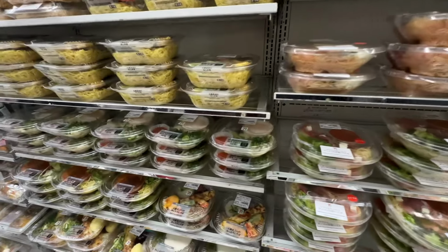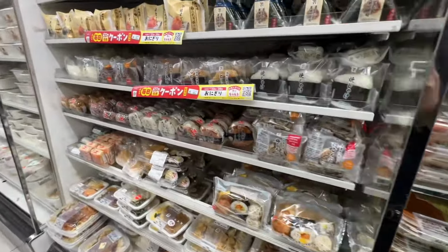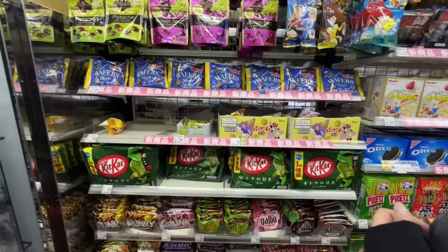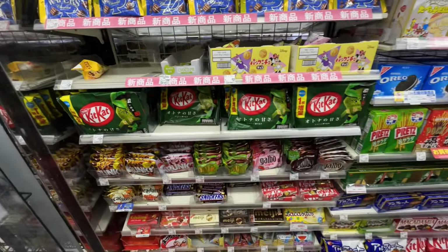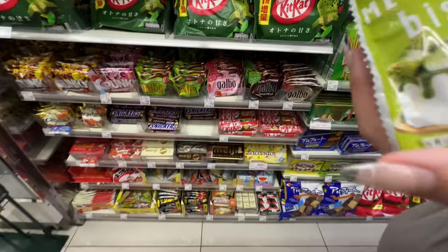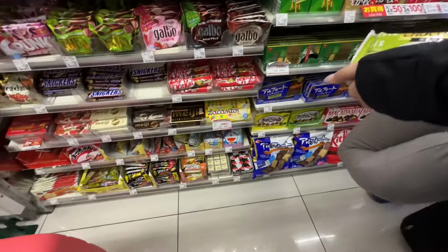Of course, our first stop in Japan are one of the convenience stores. We are here at 7-Eleven. And my favorite, of course, is tuna mayonnaise onigiri. And Clarissa chose one dessert. So we will try it and we'll let you know.